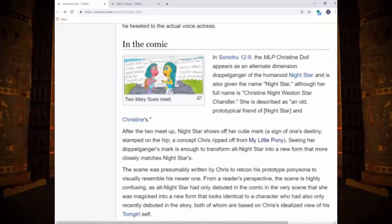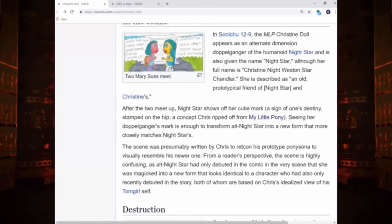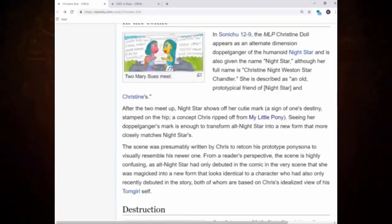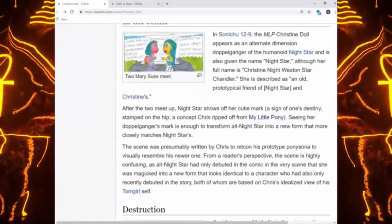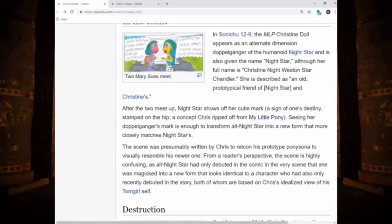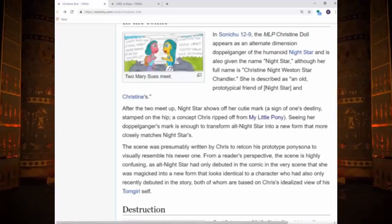So that means yet again another character with a name similar to Chris's is running around, even though they're kinda Chris but also not Chris. That makes like 5 characters with the name Chris or Christine in some form or fashion. She is described as an old prototypical friend. What is a... okay, just fuck it. Of Night Star and Christine's.